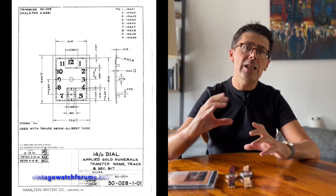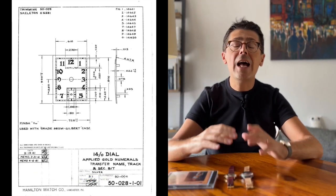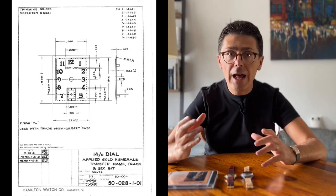Like, you know exactly, for example, if you take a look at Hamilton Gilbert, you know exactly what hands should be there, how the dial should look, and if the dial is refinished or original. It's amazing how well Vintage Hamilton and Vintage Grand Seiko are documented. And the popular vintage brands like Vintage Rolex and Vintage Omega don't even come close.